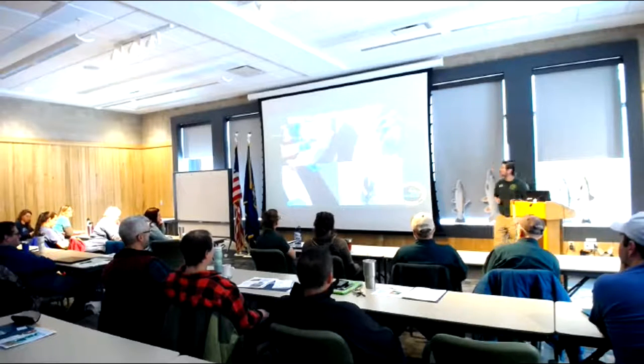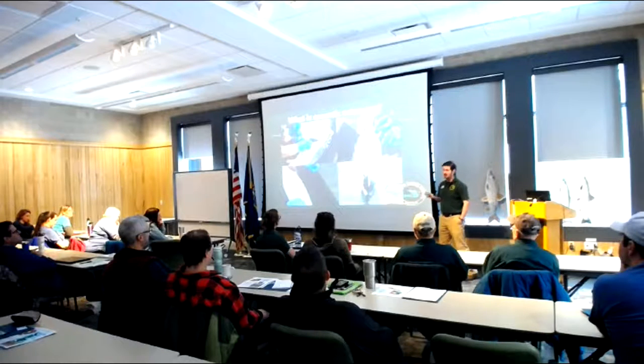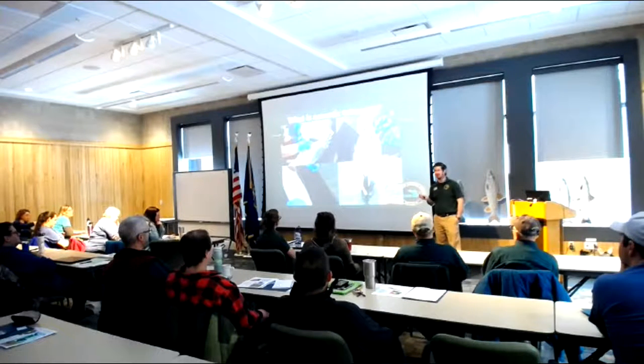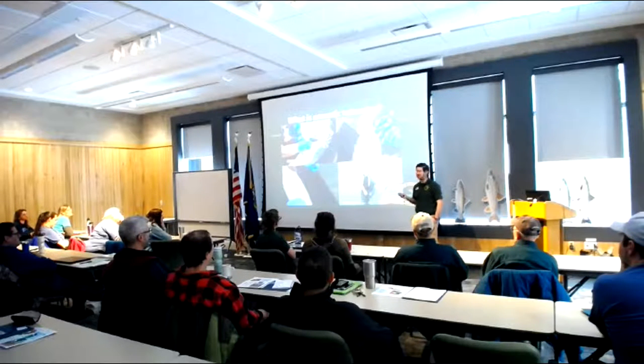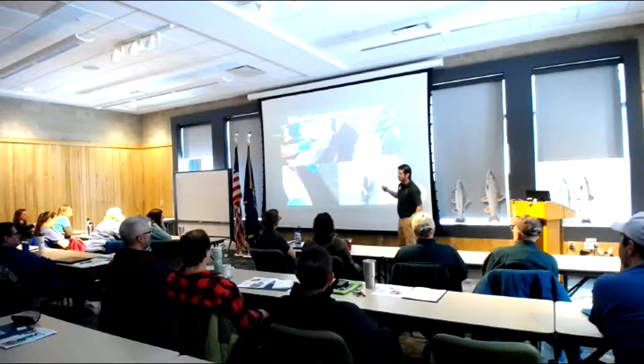So then the next thing is to get the tag implanted. So in our process, we surgically implant these tags. So this fish has been knocked out, again, using electricity. So we stunned it with electricity, so it's unconscious. This right here is its life support system. So we've got fresh water pumping in over its gills to keep it breathing.